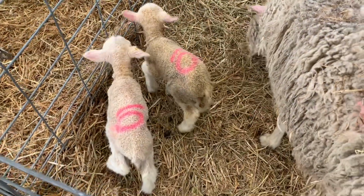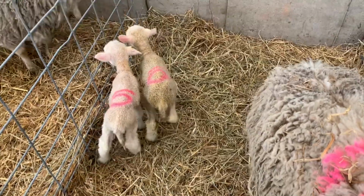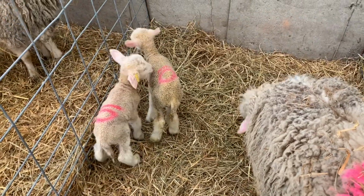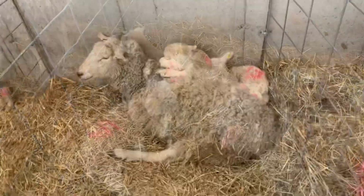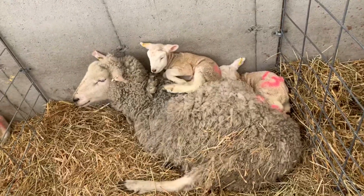Each of the lambs has been tagged with the RFID tracking tag. We iodine the day they're born. It's minus 26 this morning, so these little beauties are keeping warm.